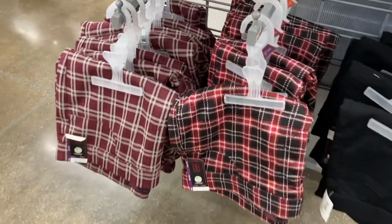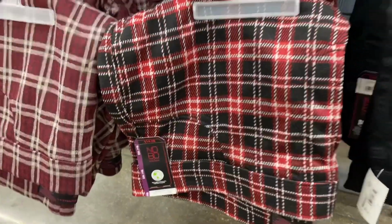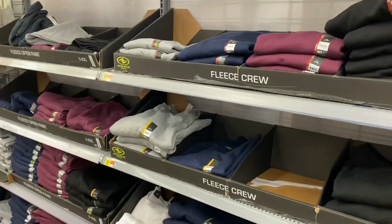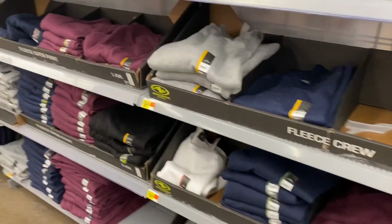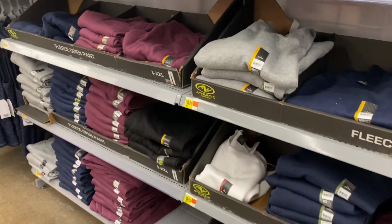Okay, they have a new print. This one is definitely new. I don't remember this one. They're jeggings for $14.98. They're No Boundaries. And then you get the other one next to it as well. They also have the Athletic Works fleece pants and tops too. These go up to 3XL and they're $9.98 each.